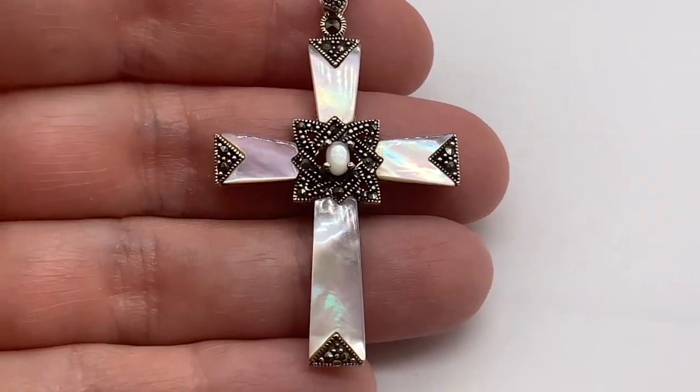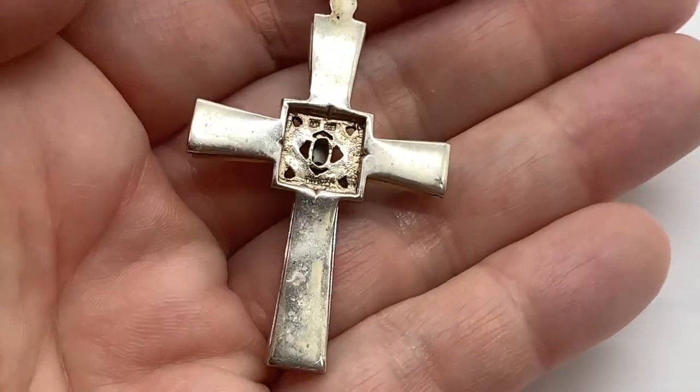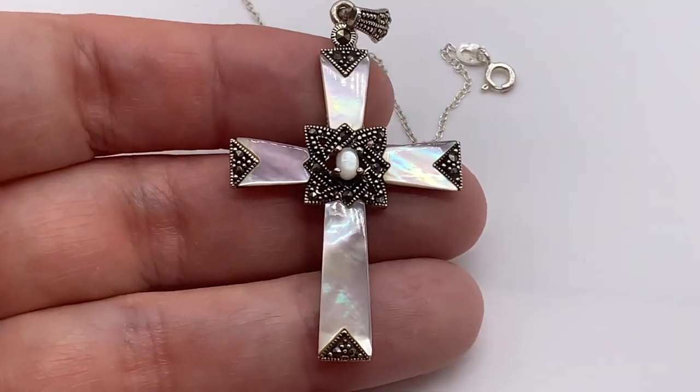There was this cross. This one's really gorgeous. Look at that mother of pearl marcasites. And of course it says 925 on it. Isn't that nice? Aw. That's beautiful.